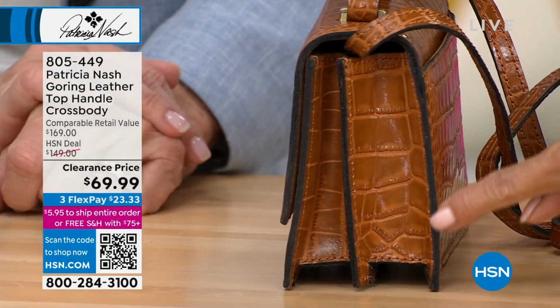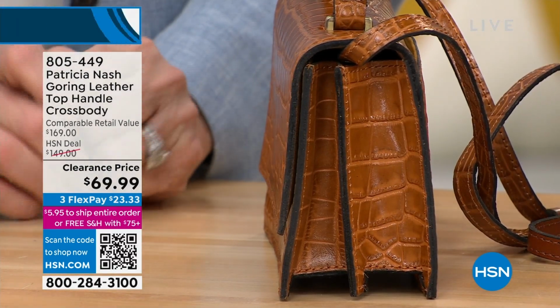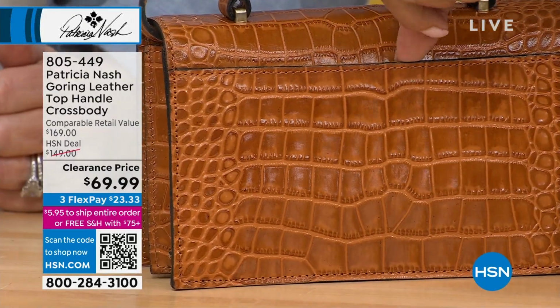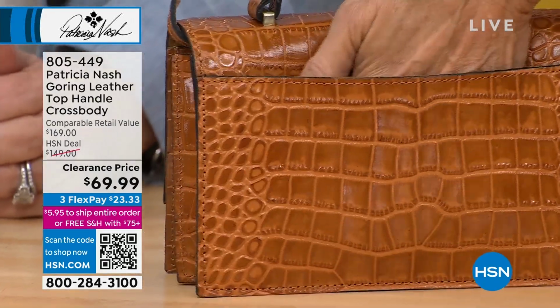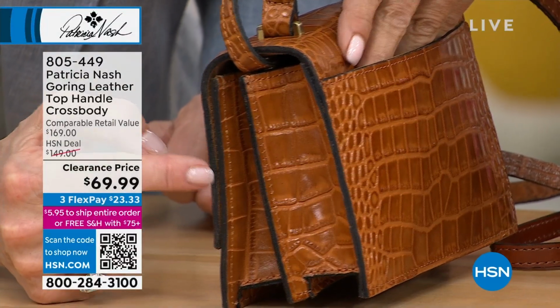I love the burnished edging. I don't know what it is, if it's the look or if it adds more structure to the bag. You can't hide that it's not all leather. Other brands couldn't do that, because you can't lie about this. This is the leather.